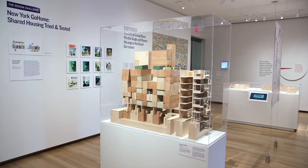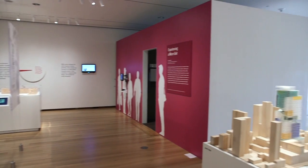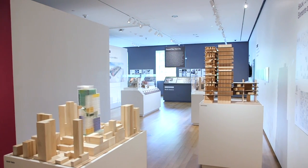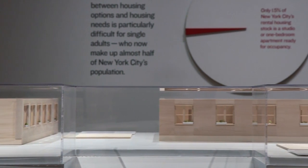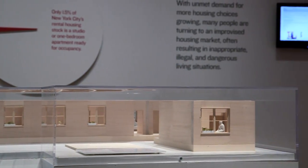So the entrance part of the main bulk of the exhibition are models that are results of a design challenge that we set back in 2011. So CHPC, in partnership with the Architectural League of New York, wanted to get teams of architects to take the real demographic data, how households are really living, and design some new housing units within existing New York buildings that would actually support their needs better.